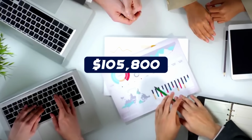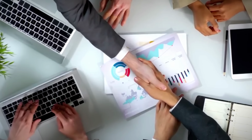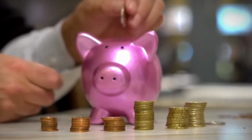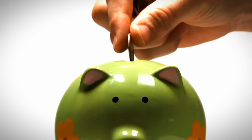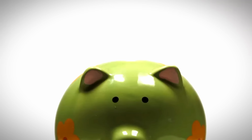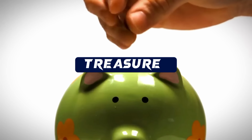And get this, it was sold for a whopping $105,800 in August 2006. It's pretty remarkable that a coin like this could survive for so long in such great condition. It's believed that a collector in San Francisco back in 1914 must have set it aside before it could become all tattered and worn out from circulation. This collector also made sure to store the coin correctly to preserve its color. It's rare to find coins in this condition, and they truly are treasures to behold.